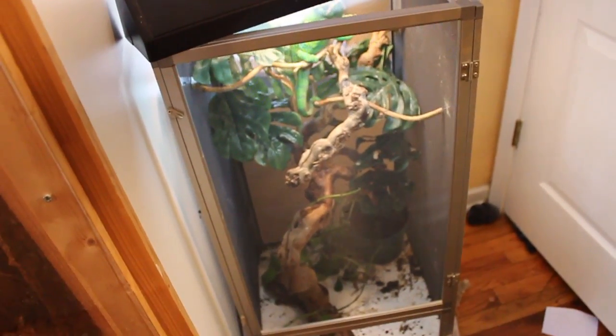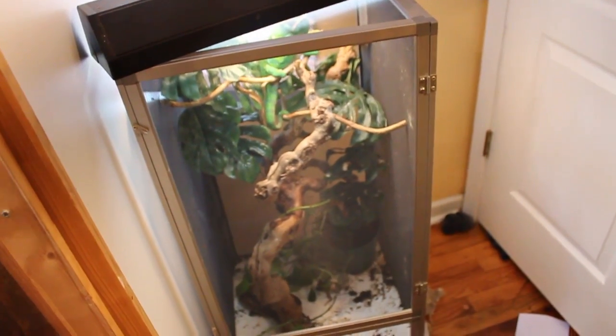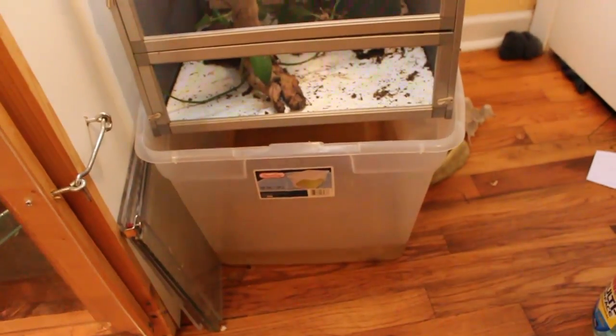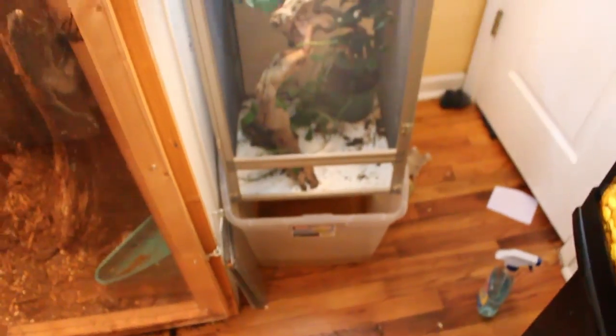Chameleon cages are actually some of the easiest and cheapest to build, since you've got a lot of screen instead of solid walls. But the problem I'm having is figuring out a good drainage system, so that when I do a dripper for him to drink, the water doesn't go everywhere. You can see right now I have it just sitting in a tub so it all goes in there, which is a really bootleg way to do it, but it works.